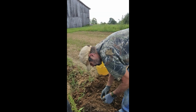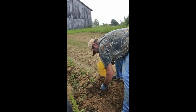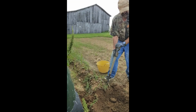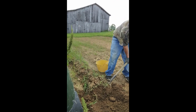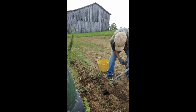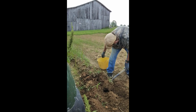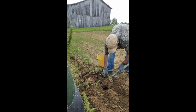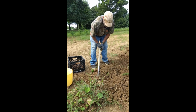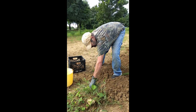Pretty good clump. A little small. There's a decent chunk of them. Hit the jackpot right there. Well, we still at it. We're getting some pretty decent ones up on this end. It ain't been a steady haul yet.